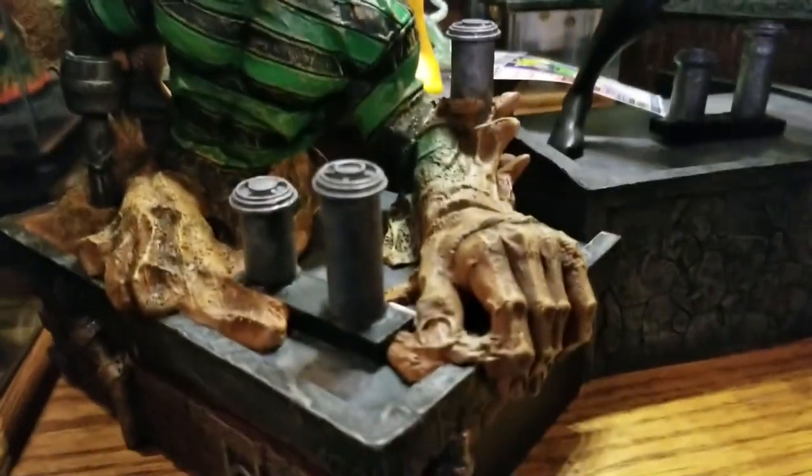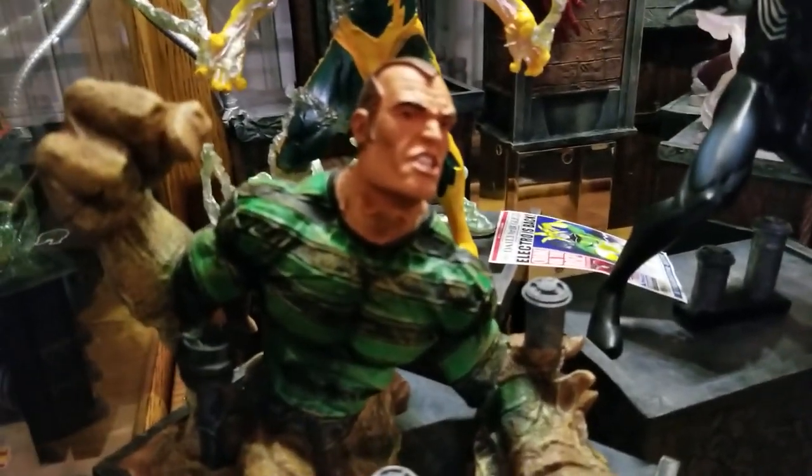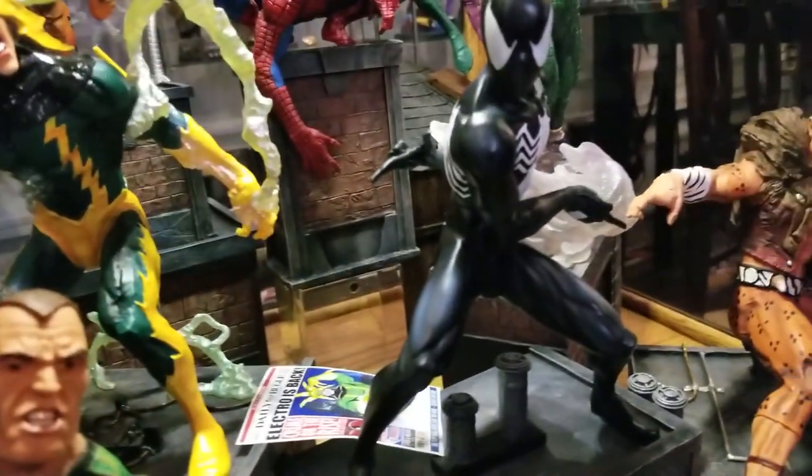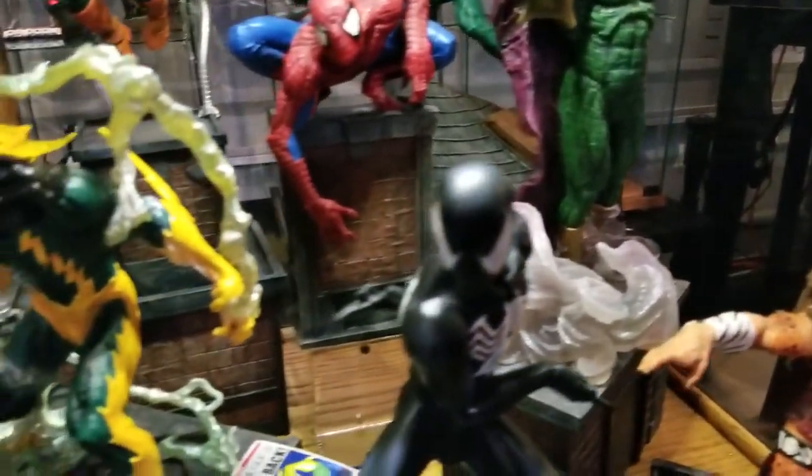Black Suit Symbiote, you only got that if you bought Mr. Sandman. Bring me a dream. Okay, so that's how you got that one. So I actually have two of those because the first time I ever got Mr. Sandman, the box didn't have him. Someone took him out. Because, of course, it was a swap meet find.